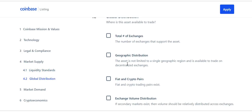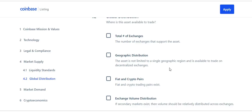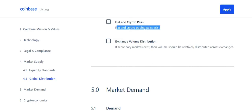So as far as global distribution, the asset is not limited to a single geographic region and is available to trade on decentralized exchanges. I kind of already answered that, talking about Turkey, Venezuela, Jamaica, the United States, Europe. It's truly global. Fiat to crypto pairs: there are absolutely fiat and crypto pairings. I don't have a list of all the exchanges, but they are out there, and the list seems to be continuously growing. And exchange volume and distribution.